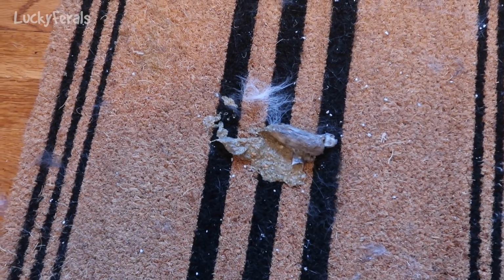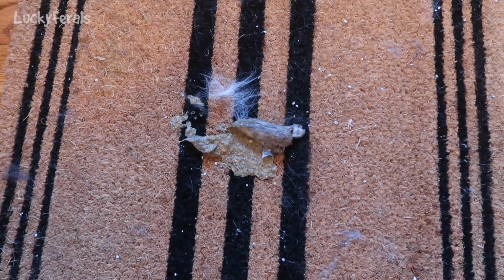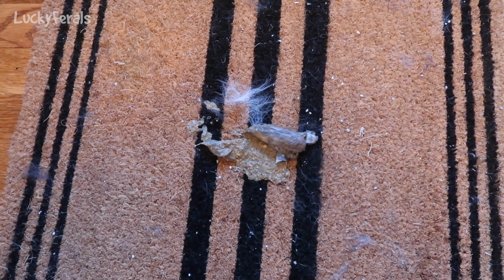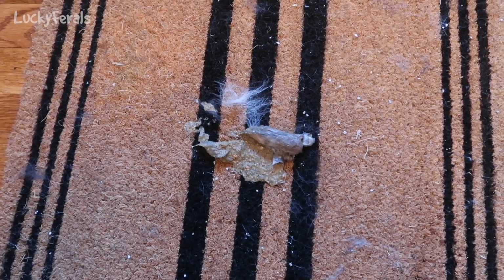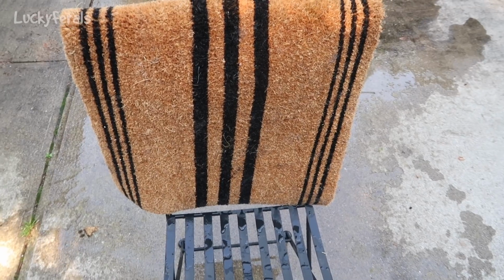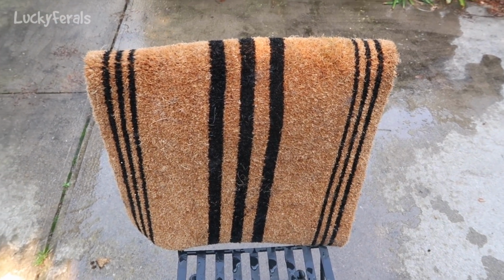And there's a giant hairball. It is so disgusting. But, you know, I've been waiting for it. For the amount of grooming he's been doing, I'm like, there's gonna be a hairball sooner or later. There it is. So I gotta clean it up. Not fun. So this rug is one of those coco coir doormats.